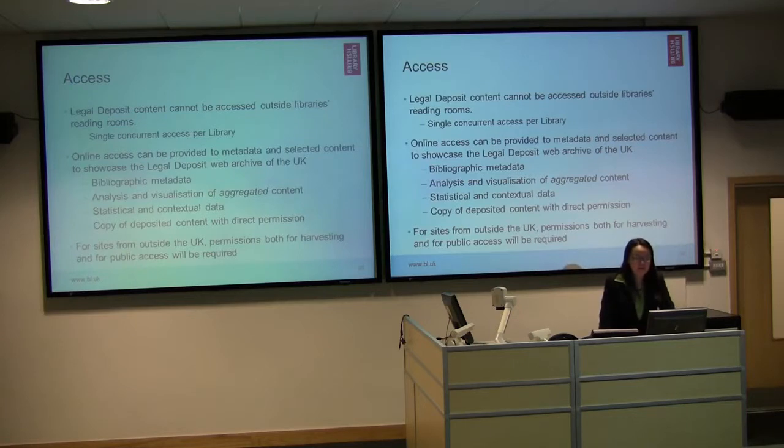There are certain principles which the extended regulation cannot disobey. For example, there is a requirement in terms of concurrent access. Only single concurrent access is allowed per library. I think the rationale behind it, I'm trying very hard to understand, is that previously it was printed books and publications. You can't physically lend one book to two people, I think. Hence, two people cannot look at the same web page at the same time.